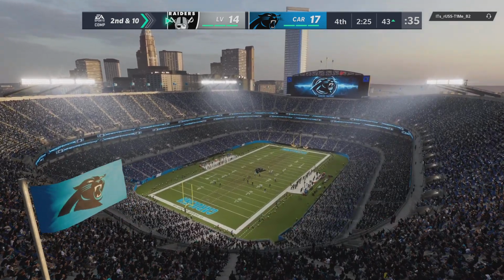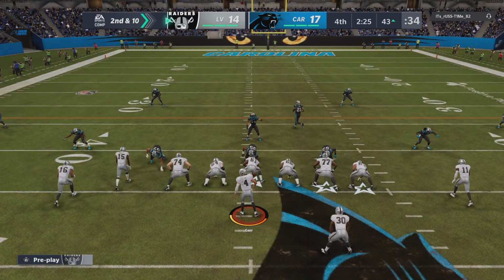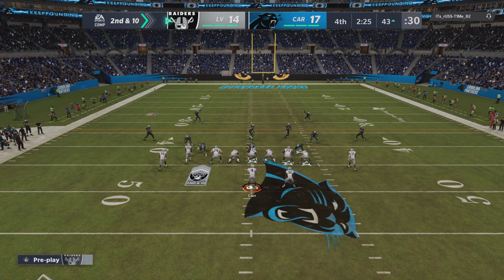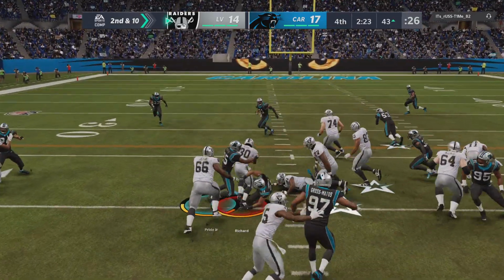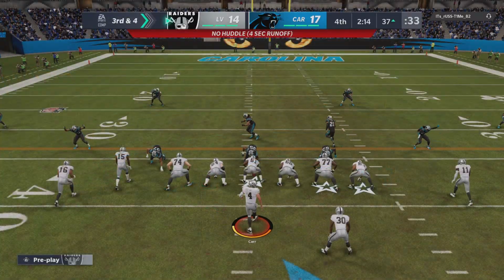As soon as I saw him break contain and get outside, my first thought and my eyes gravitated downfield because nowadays, most of these quarterbacks, when they do that, they want the big play downfield. They don't want to throw it short. In this case, he took the shot. It fell incomplete. And he's able to carve out about 6 there, down to the 37.